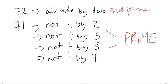So to sum it all up, if you want to know if a number is prime, you have to make sure that it isn't divisible by 2, 3, or 5. Those are the easy ones. And then if it still isn't divisible by one of those, you need to make sure that it isn't divisible by any of the prime numbers that are smaller than its square root.